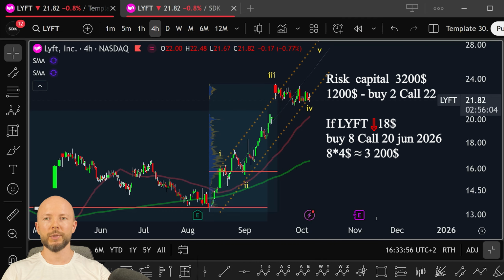If Lyft drops to $18, I will buy 8 call contracts with a $20 strike at 4 each. That's another $3,200 position, the same money I had in shares before.